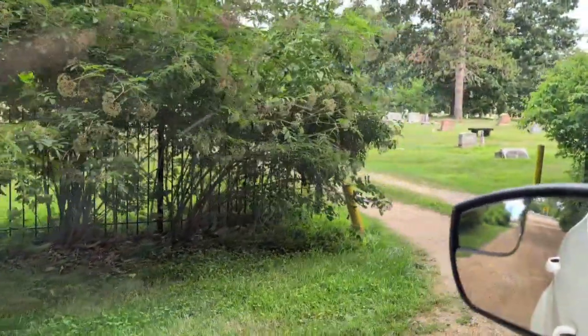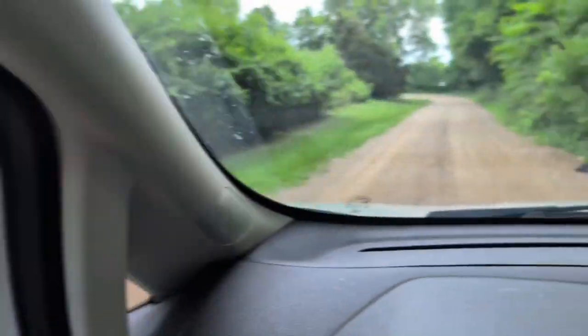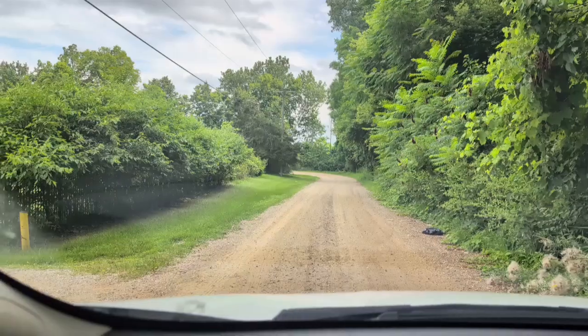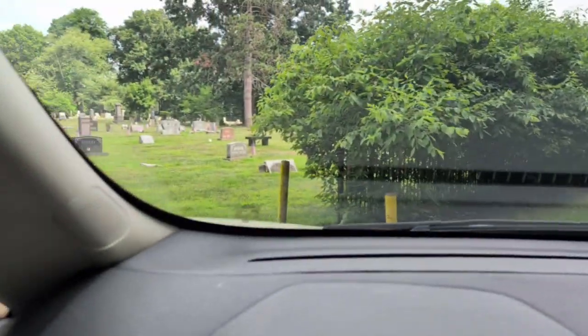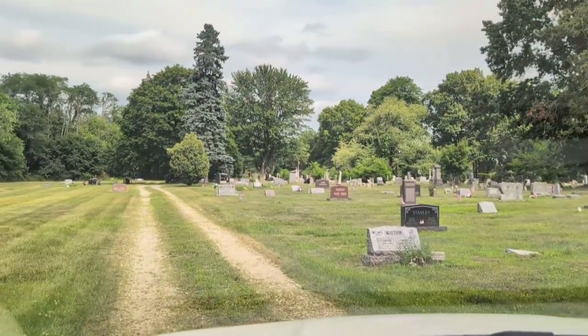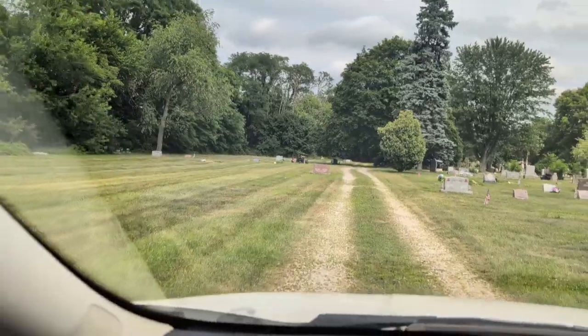Your destination is on the left. There it is. So we're gonna pull in here and check out this old cemetery. But just the other day I posted coming home from a client, Denton Road, with all the buildings and concrete everywhere. That's what it used to look like. And we're gonna check this out, look for some old historic graves here.